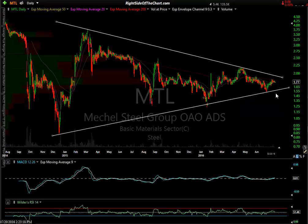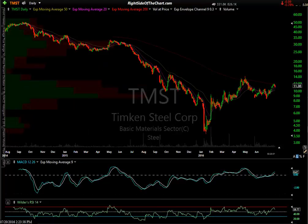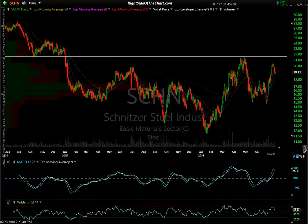MTL, big, large, symmetrical triangle. With symmetrical triangles, you get the MACD flattening out, the RSI, so you can't determine anything from that. These things can break either way, and you just have to respect which way they break. So that one's right in the middle of that pattern, so really can't take much from it right now. TMST, I don't see anything there.